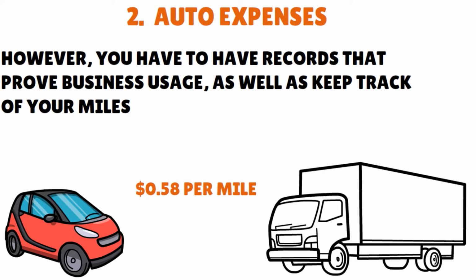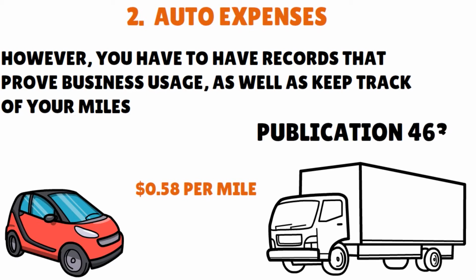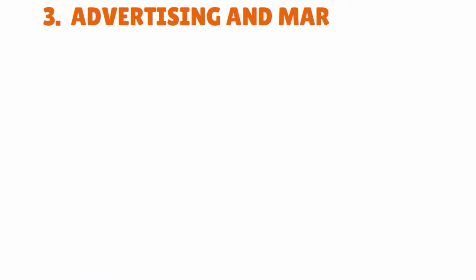If you use your car for both business and personal purposes, you must divide your expenses based on actual mileage. Now, the IRS has comprehensive information about this, and this is in Publication 463, Travel, Entertainment, Gift, and Car Expenses, and you can get more information there. Number three, advertising and marketing.